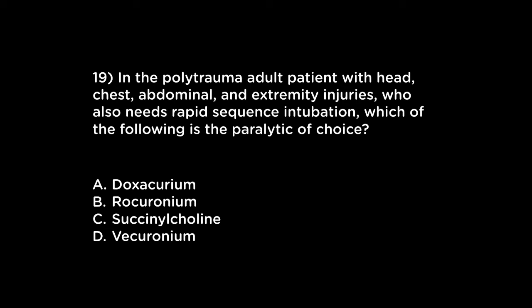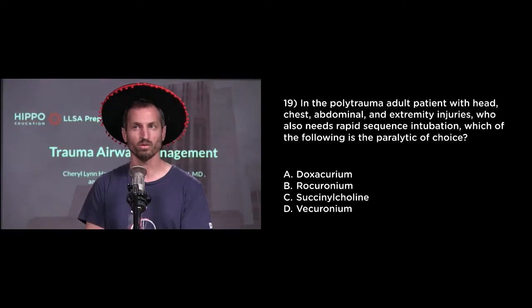You've got a polytrauma patient, got hit in the head, hit everywhere. Not doing so well. You need to do an RSI. According to this article, what is your paralytic of choice?